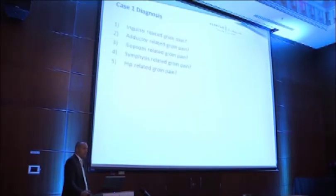So I would ask you, what would be your diagnosis in a case like this? We tried to classify groin pain in these 5 categories, and you will hear a little bit more later on during the day when we talk about terminology. But I'm just showing this so you can think about it, and then later on we'll try to give you some answers.